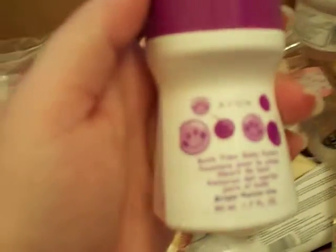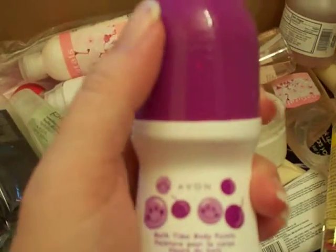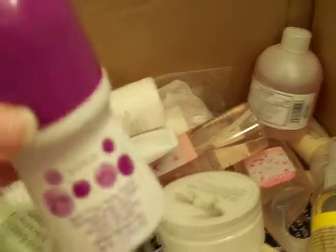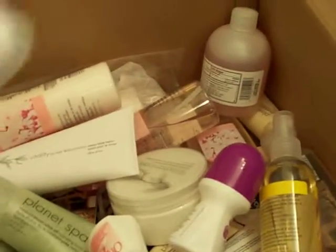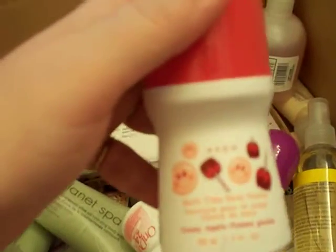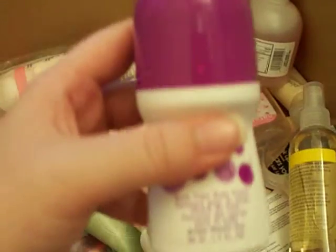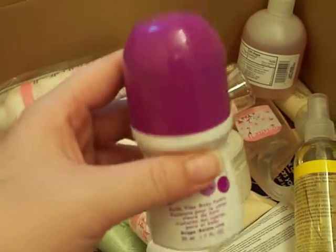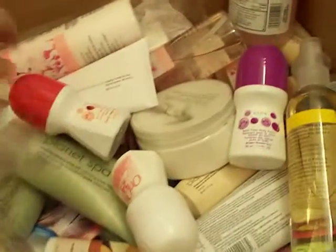Deodorants. These are really fun. If you have kids, these are roll-on body paints and they're colored. And they have a bunch of different colors. I'm sure I have more in here. I know I ordered some of the purple and some of the green, I think. But these are fun. They just roll them on their bodies when they're in the bathtub. Sorry, my phone's going off. And they paint all over themselves and it just washes off.